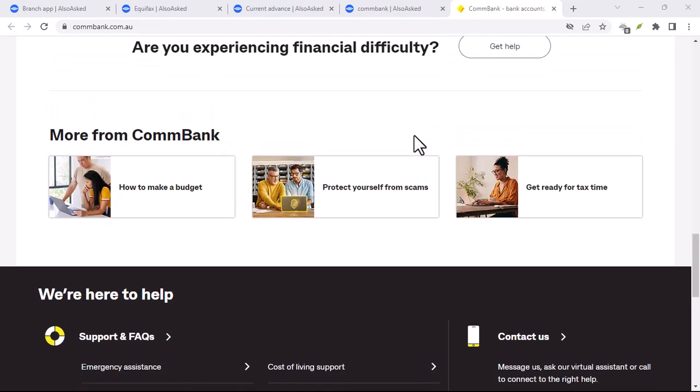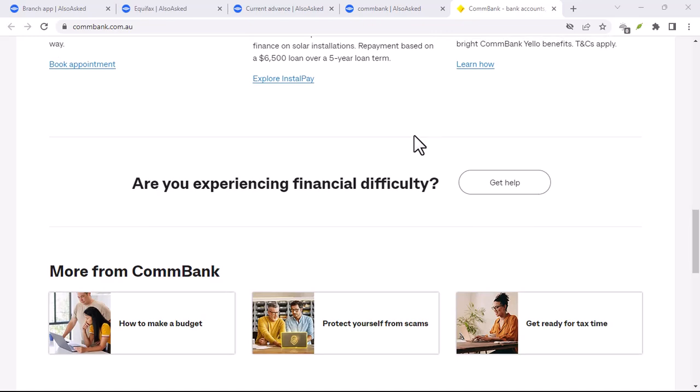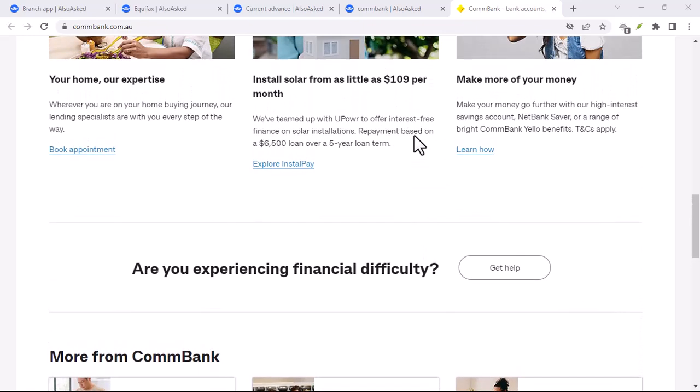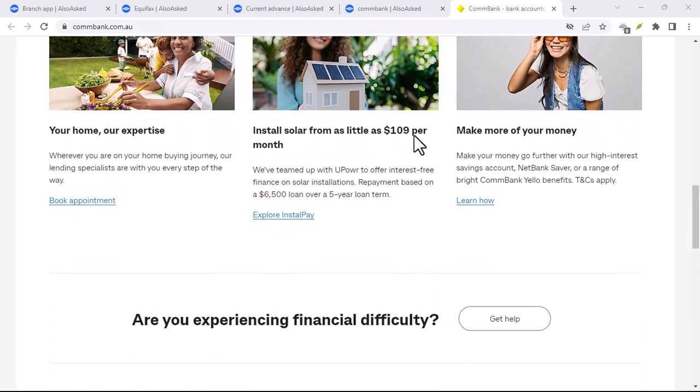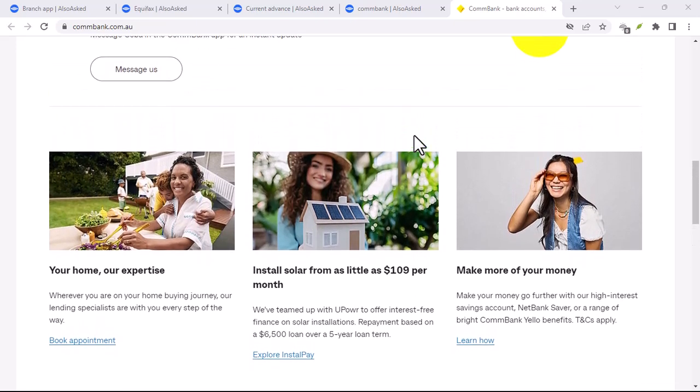Customer service, friend or foe? Customer service is a crucial factor when choosing a bank. Nobody wants to be stuck on hold for hours or feel like they're just a number. So, how does Commbank fare in this department?